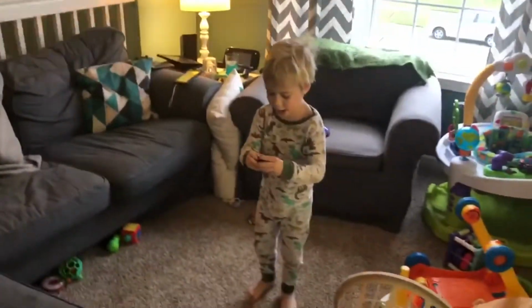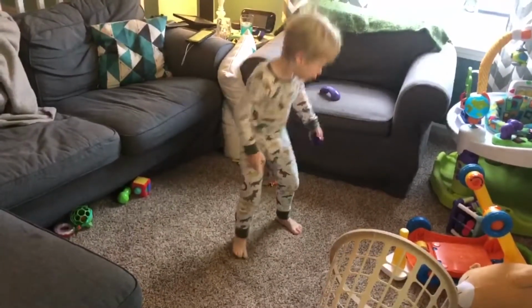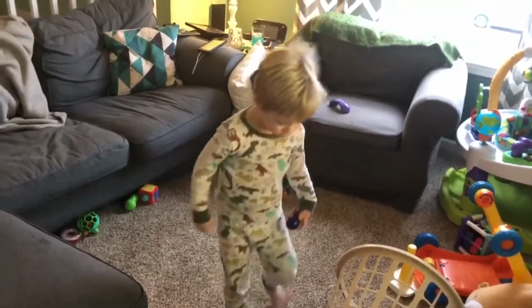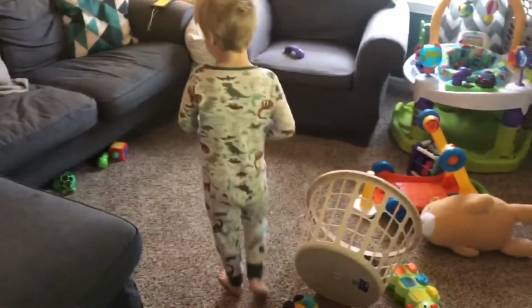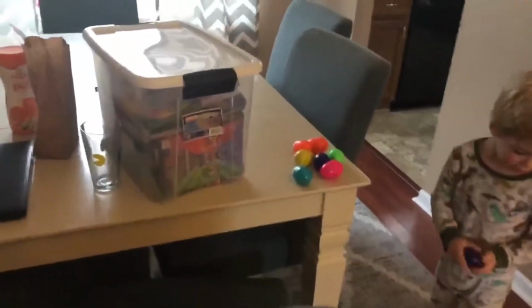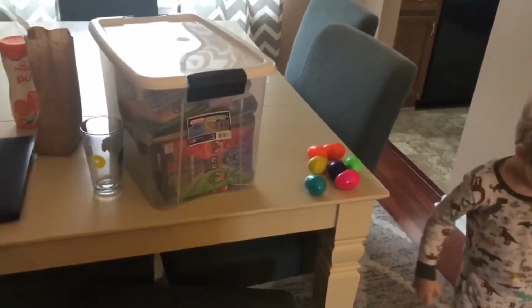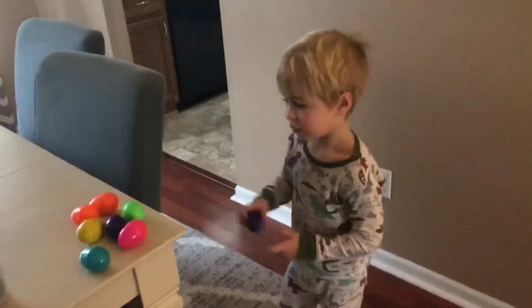Found it? Why can we not open them yet? You can as soon as you collect them all. You gotta find them all first. Okay. I didn't know that. You have to collect them all. Yeah. And then we can open them. The silver little cat flew up. That's okay. Let's look all the way around the dining room too, okay? Okay.